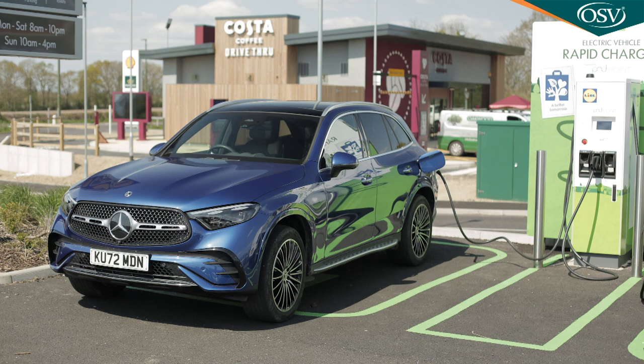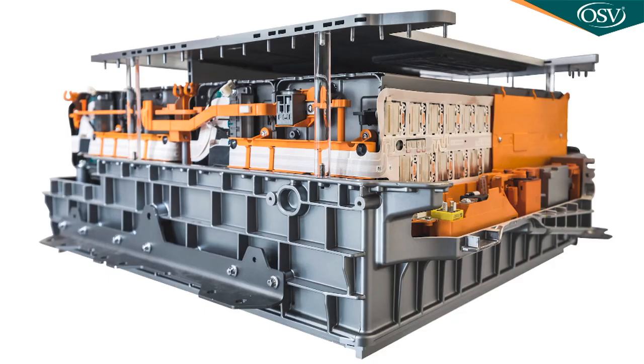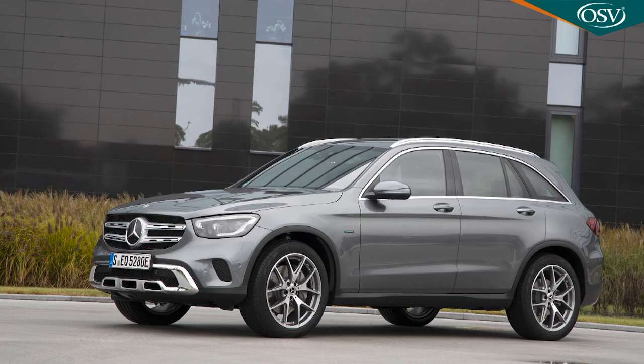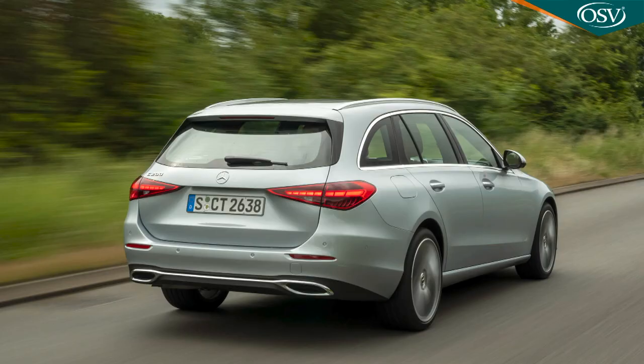What it does have, though, is class-leading plug-in hybrid technology, which in this GLC 300e petrol test car sets fresh PHEV driving range standards, thanks to the adoption of a much larger 31.2 kilowatt-hour battery this time round. It was 13.5 kilowatt-hours in size previously. Incidentally, that's also significantly larger than the 25.5 kilowatt-hour battery a comparable C300e saloon or estate uses.